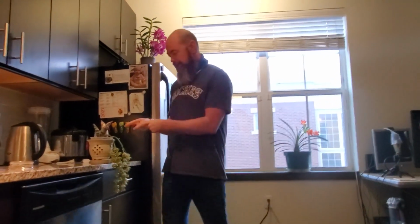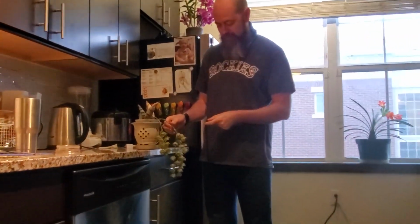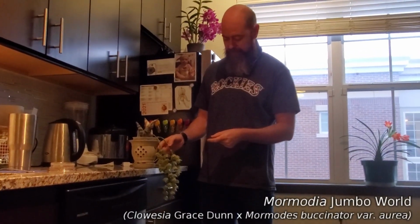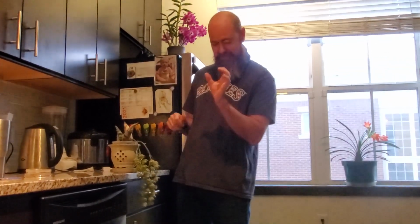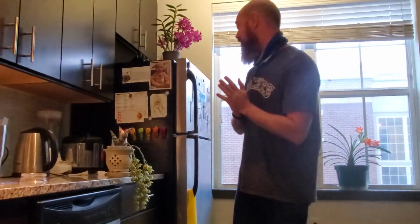So the first plant I'm going to be taking today is the Mormodia Jumbo World. It's finally got its second spike all fully bloomed out, and just today I noticed one of the oldest flowers is just starting to change color, so we caught it just before that fade started to happen.